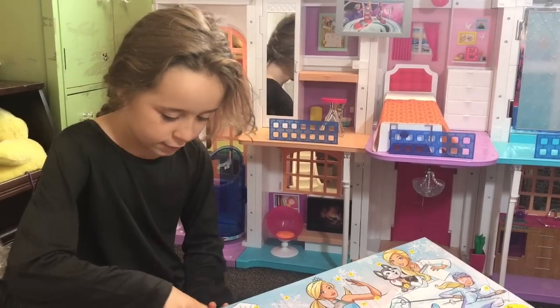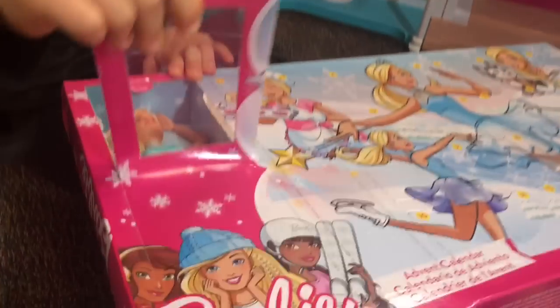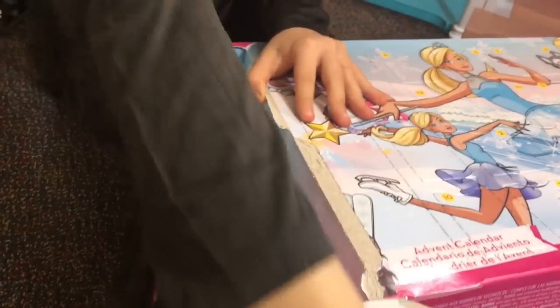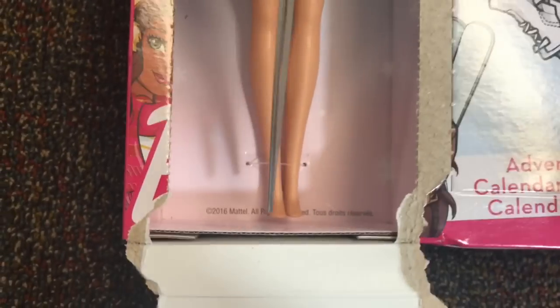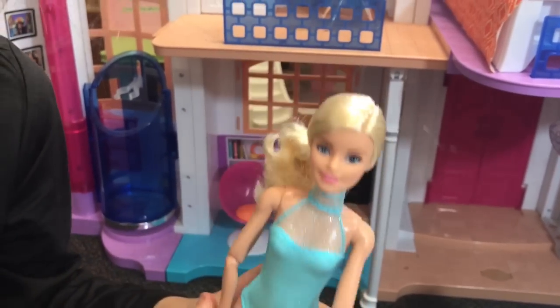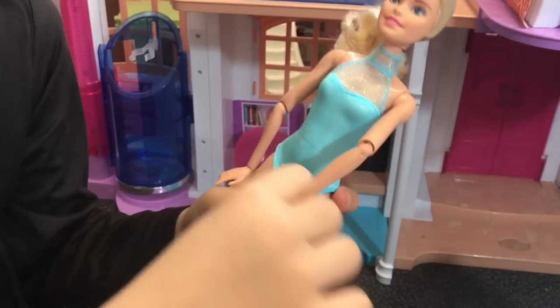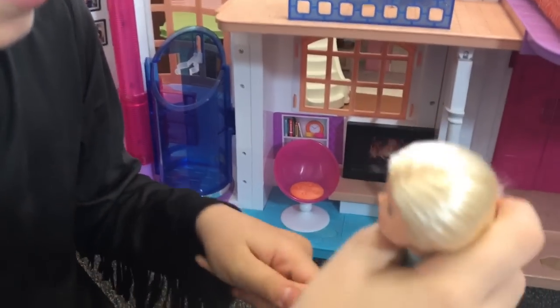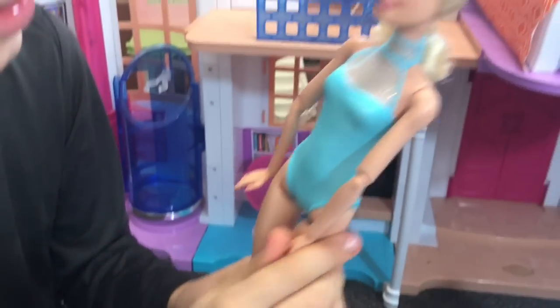Okay, so day one, it looks like it's the Barbie. It doesn't look like she was made to move. Oh, we thought she was made to move, but it's okay. And she's in a leotard. Her arms move, her head moves, and her legs move. Does her head move? No. Yeah.